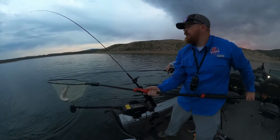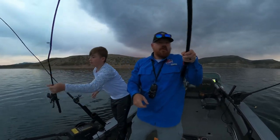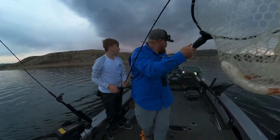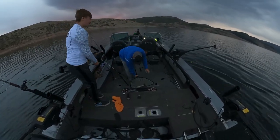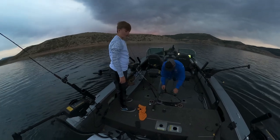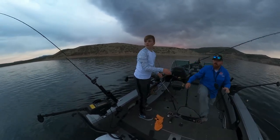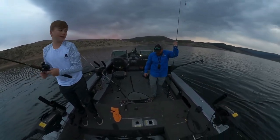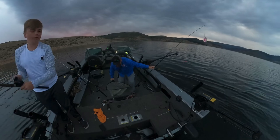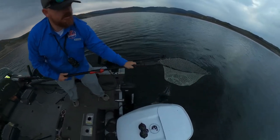Yeah, this is a big cutthroat. First fish in the morning. Yeah, that's a nice one. That's a long one. Here, show the camera. Oh, doubled. There, grab that one. We need to get the rods in the water. I know. Okay, well, this is a nice cutty. Go. See ya, buddy.